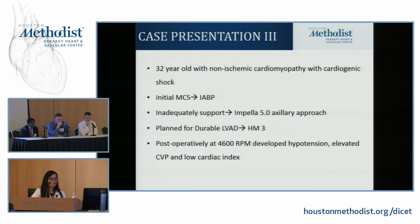One little caveat I want to add here is that whenever people develop hypotension with elevated CVP and low cardiac index, people start putting them on vasopressors to elevate the blood pressure and get that better, which is what started in the ICU when the patient was there. But to be very honest, I've seen in all these RV failure situations, when we start taking care of the RV issue and maybe start nitric oxide, the blood pressure counterintuitively immediately gets better.